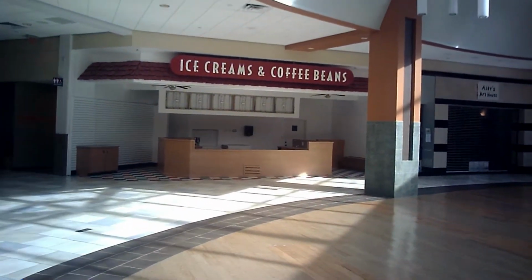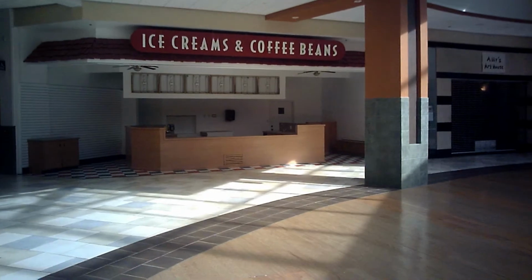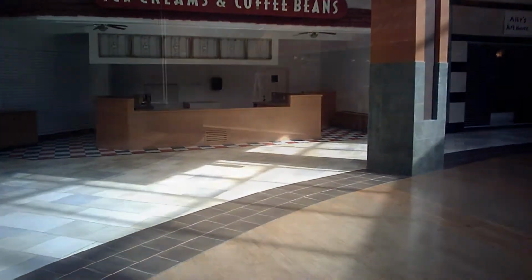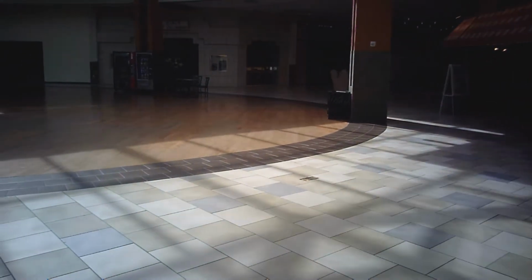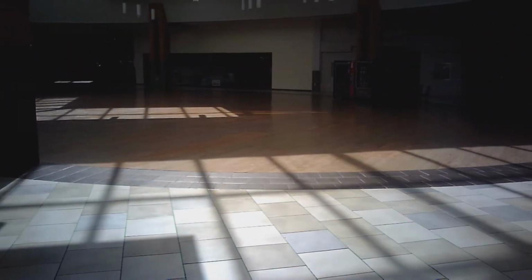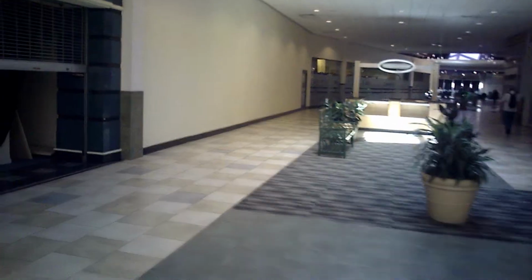As we're headed towards this ice cream and coffee bean shop, we're gonna get one more look at the center court, which again looks nice but is kind of a little barren. I imagine they have a temporary stage they'd set up for events, assuming they could get anyone for those events and people to see those events. What the hell am I even saying?